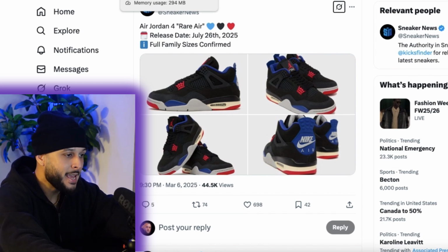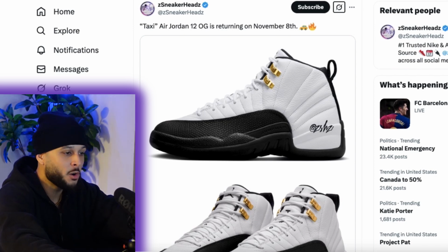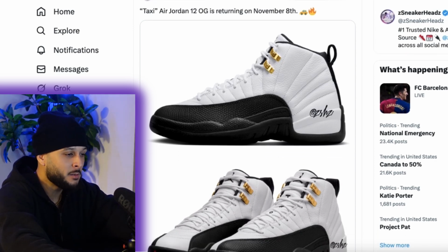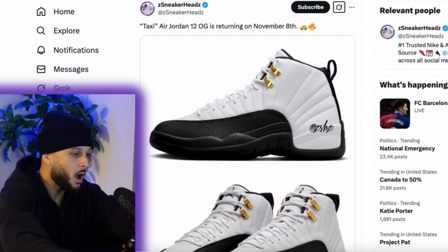Now, coming in next at number 12, of course, perfectly, this one wasn't intentional, but we got the Jordan 12 Taxi. Now, when it comes to this release right here, this is the one that kicked off the Jordan 12, a model which I feel like Jordan Brand doesn't really overdo too much. It's definitely held in high regard, and this is the first OG colorway to set it off.